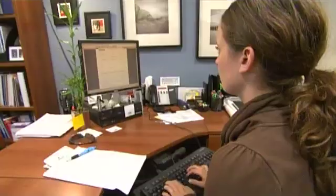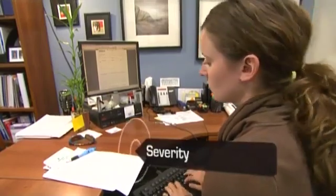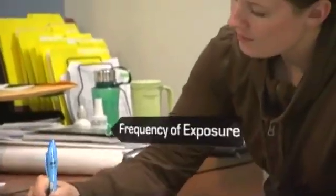Hazards that you identify should be assessed, taking into account severity, probability, and frequency of exposure. This system will help you to set priorities for the hazards based on the seriousness of the situation. When you finish the inspection, it'll help in designing the recommended actions.